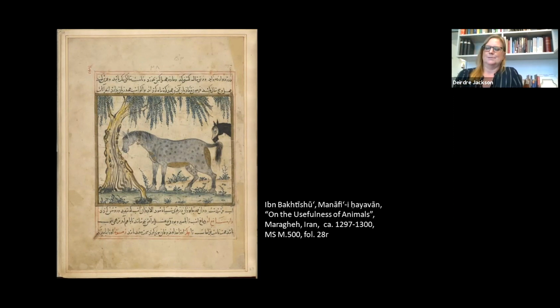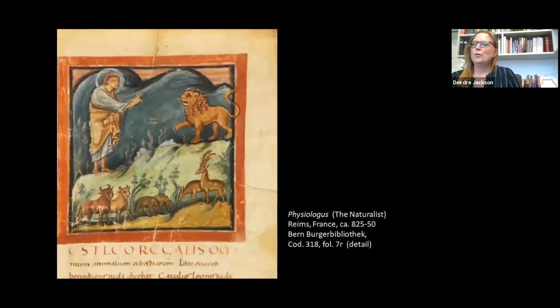Western bestiaries and Islamic works of natural history, such as this one, sometimes contain the same information. This should not surprise us, since both Western and Islamic scholars derived material from Greek and Roman authors, including Pliny and Aristotle. It's no exaggeration to say that the Western European bestiary has its roots in Africa.